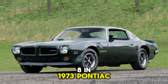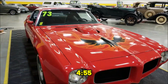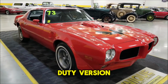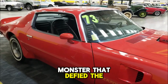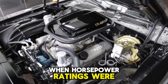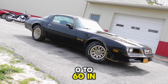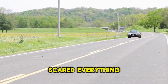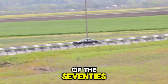8. 1973 Pontiac Firebird Trans Am SD455. This wasn't just a Firebird, it was the Super Duty version. A 455 cubic inch monster that defied the emissions era. Even in the early 70s, when horsepower ratings were falling, this car kept the spirit alive. 0 to 60 in about 5.5 seconds and a roar that scared everything on the block. Some call it the last true muscle car of the 70s.